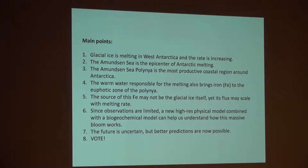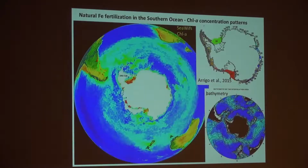Now, since observations are limited, a new high-resolution physical model combined with an appropriate biogeochemical model can help us understand how this massive bloom works, and in fact help us to begin to make predictions in the future about how it might change in its workings with future climate change and increased melting.